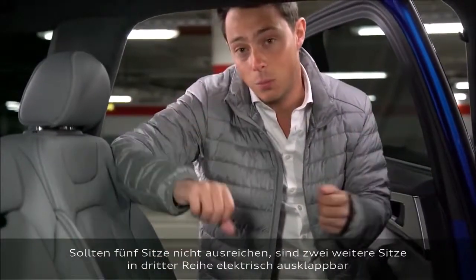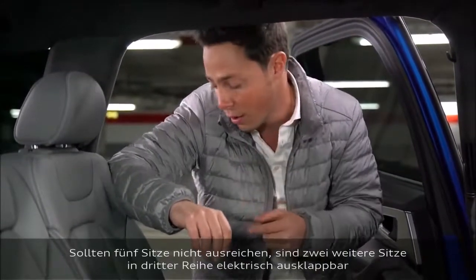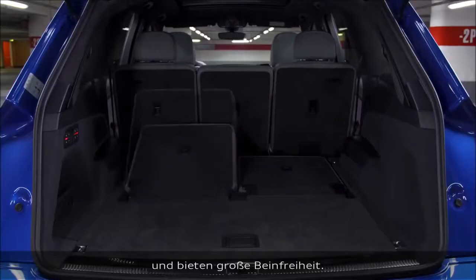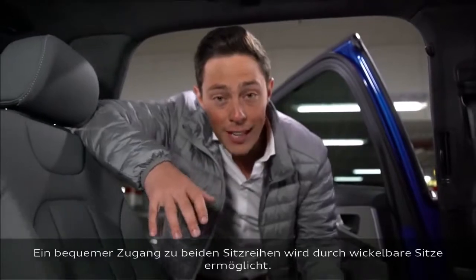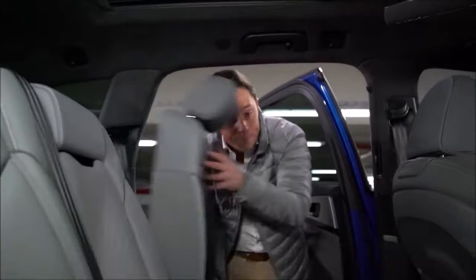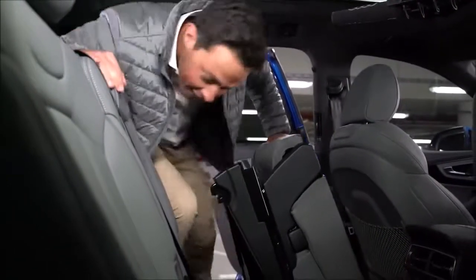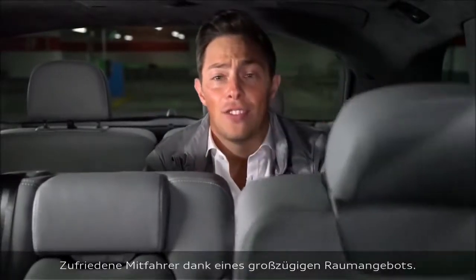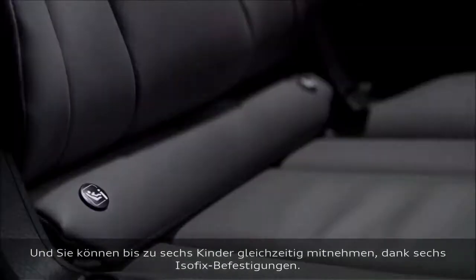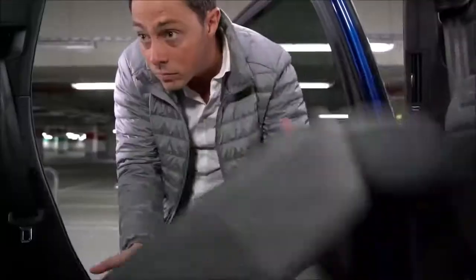Now, if 5 seats weren't enough, you have the option of an additional 2 seats in the third row. They operate using this button electronically and offer an impressive amount of legroom. There's convenient access to both rows of seats because the second row can be double folded. Satisfied passengers, thanks to an increased sense of space. And there's the possibility to take 6 children safely, thanks to 6 ISOFIX mounts.